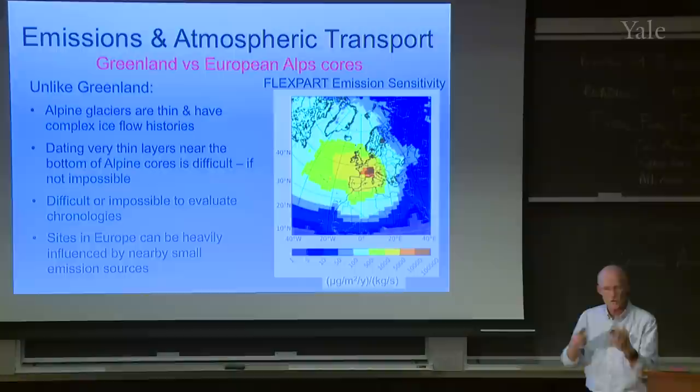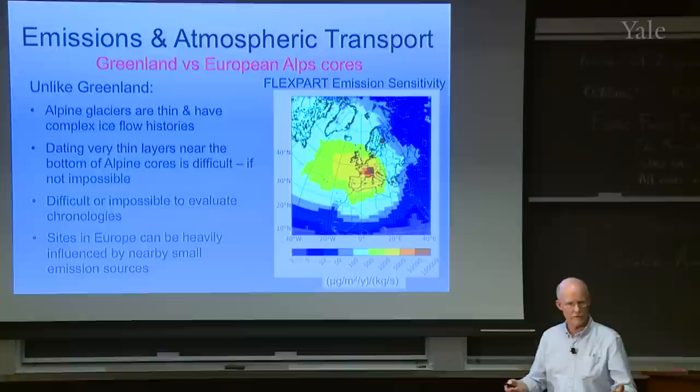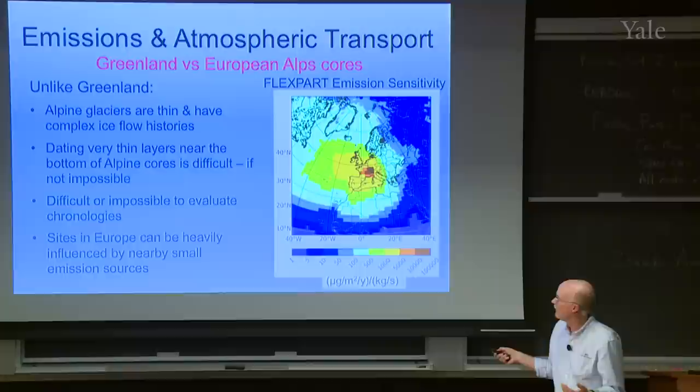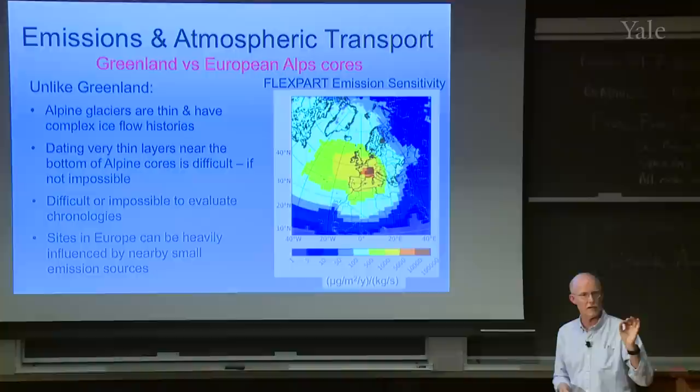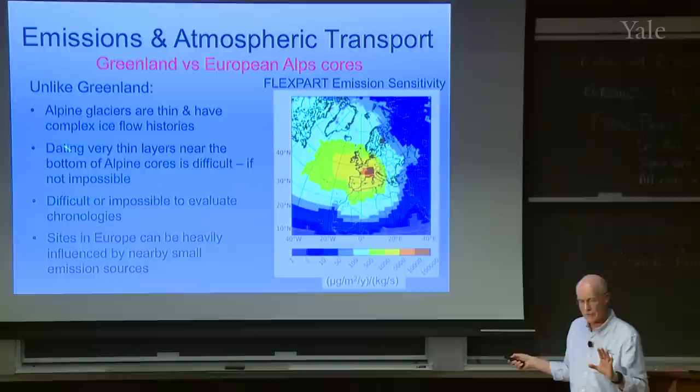Why Greenland? Why go to Greenland to do this? You might think going to the Alps would make more sense. Alps are much closer and so forth. But unlike the Greenland ice sheet, alpine glaciers are very thin and they have complex flow histories. So if you get down to ancient history, if you get down 1,000 or 2,000 years ago, the layers are extremely thin. I mean, millimeters or submillimeter thick layers, making dating difficult, independent dating difficult, and I would argue impossible.